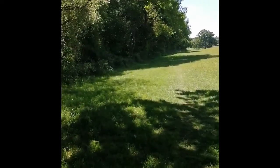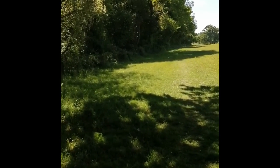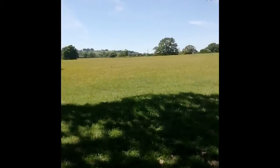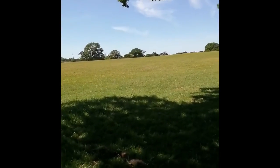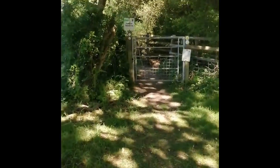Can you see all the blossoms floating? Can you see them floating through the shadows? They've just come off that tree there. It's finished blossoming. Beautiful weather. It's all going to change tomorrow, but not for long. We're in for a warm period. So you see, I'm going back now into the nature reserve.